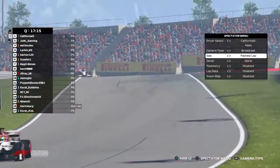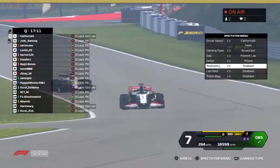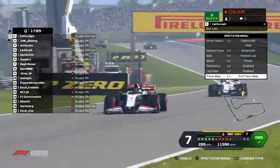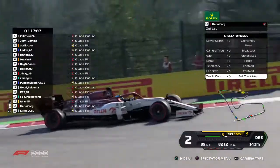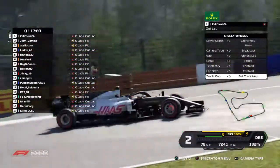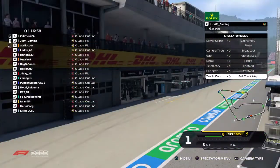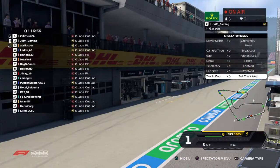So, around the shortest lap time track on the calendar today at Austria. We're going to get all of our stuff set up. It looks like one of the Alphas is first on track. California next. Pretty full grid today, 17 drivers, so should be a good race.